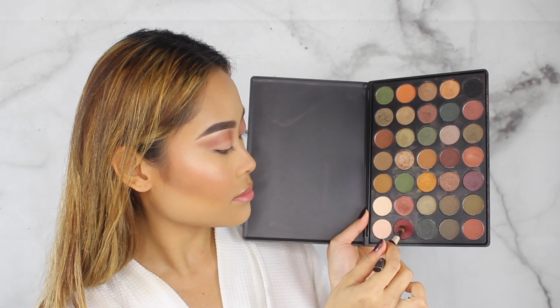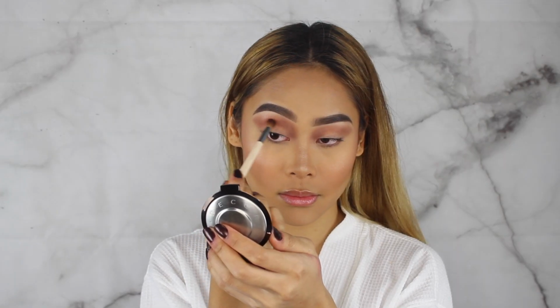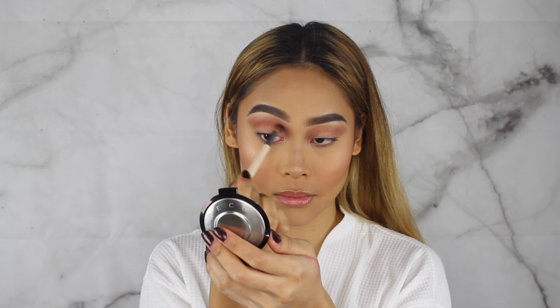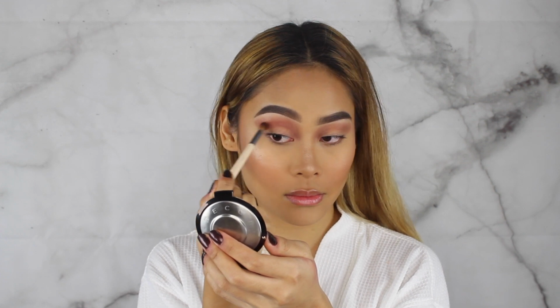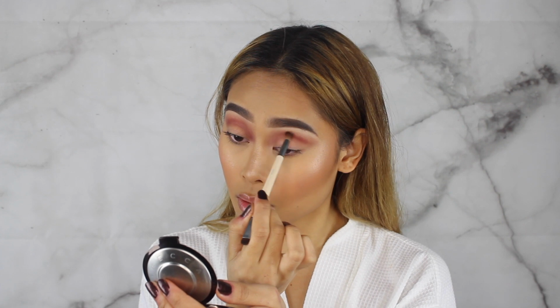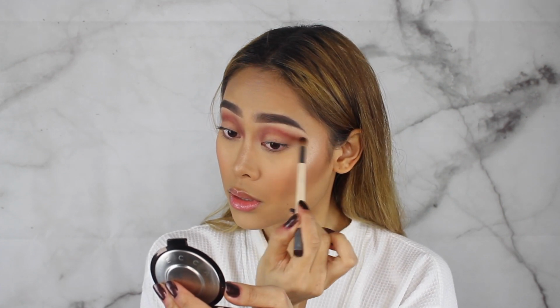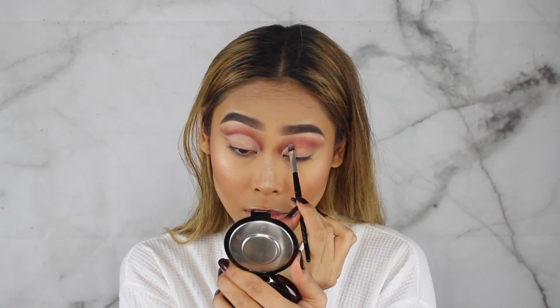Now going in with the darkest burgundy shade in the palette, I'm going to take my Eco Tools dual-ended blending brush and blend that into my crease. And same thing with the base, making sure I do it in a windshield motion and feathering it out. Going back in with my Nars Complete Concealer.